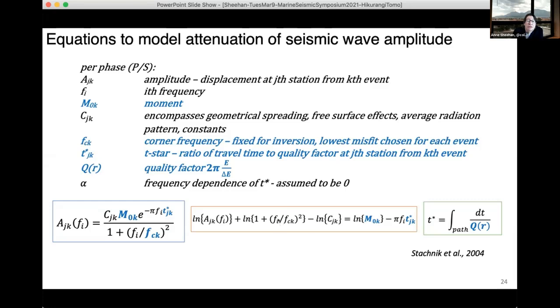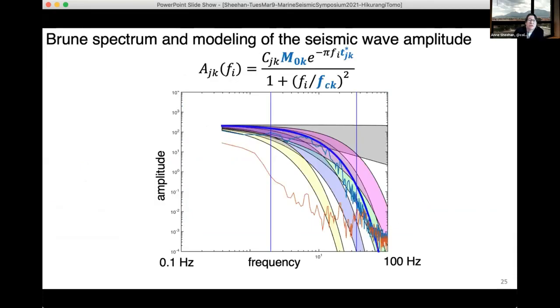What we do is a grid search over corner frequency, and for each of these corner frequencies, we then invert for moment and T star, and then find the best fitting parameters. So this is what it looks like with the spectra. Here's this equation, and the things in blue are what we're solving for. We've got a noise spectra, so we only look at the data where the signal to noise is greater than 2.